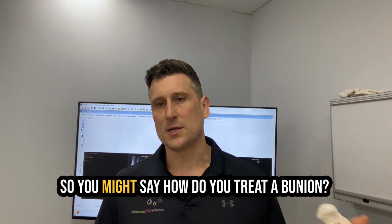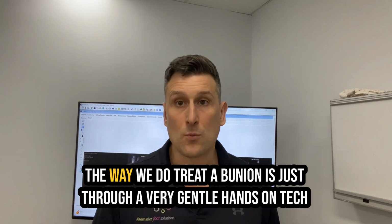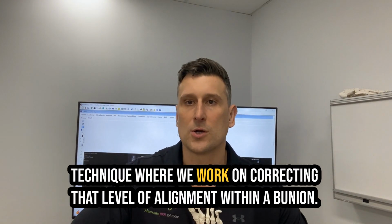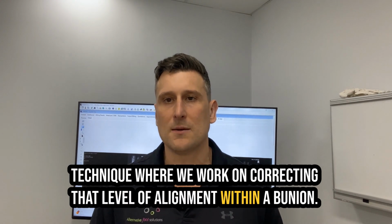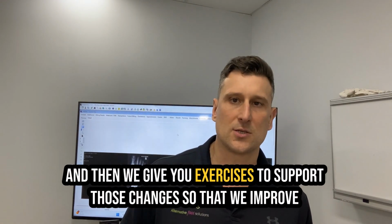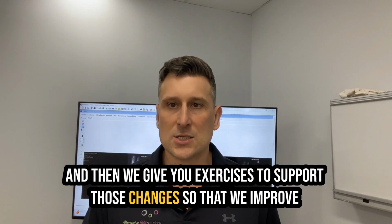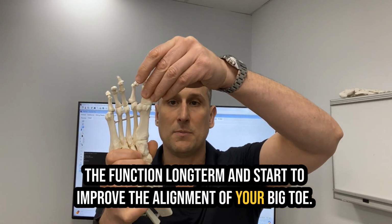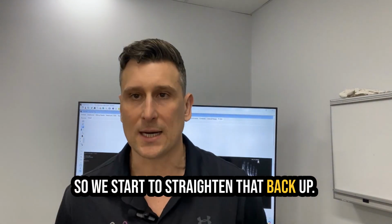So you might say, how do you treat a bunion? The way we do treat a bunion is just through a very gentle hands-on technique where we work on correcting that level of alignment within a bunion. And then we give you exercises to support those changes so that we improve the function long-term and start to improve the alignment of your big toe so we start to straighten that back up.